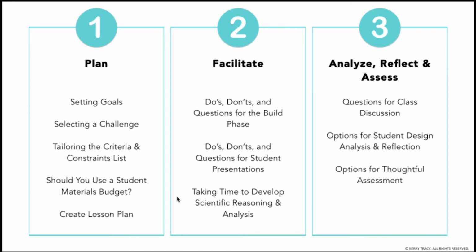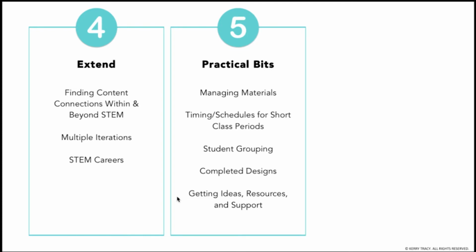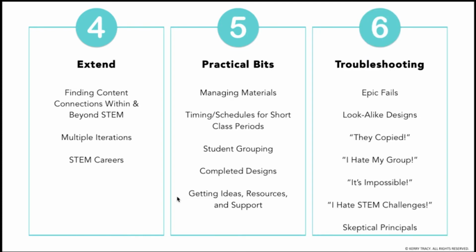out of STEM challenges. Then we'll go through your different options so you can make sure you're assessing in a way that's really thoughtful and really helps you achieve the goals and objectives you want to with your STEM challenges. So it's not just a fun thing you did one time. It's actually richly academic and rigorous. I'll go through how to extend. We'll go through some of the practical bits we didn't get to today as well, and troubleshooting.